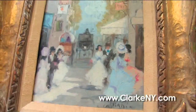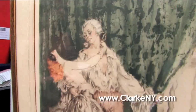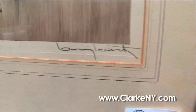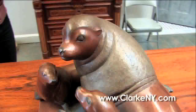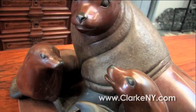We also have several prints by Louis Icart. These are two of them. They will be sold as a pair together. Also dry point etchings with the original watermarks. Right here in the center, a nice bronze of a family of seals by Jacques and Mary Regat. Nice signed piece.